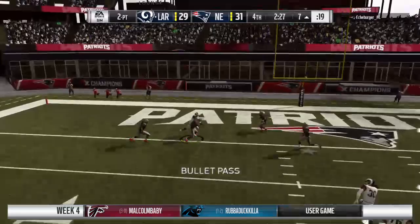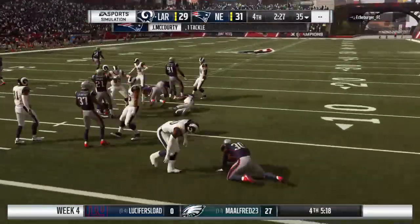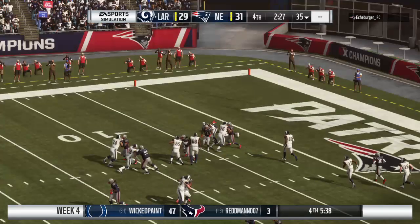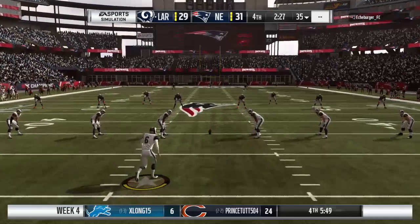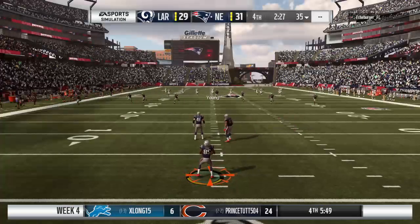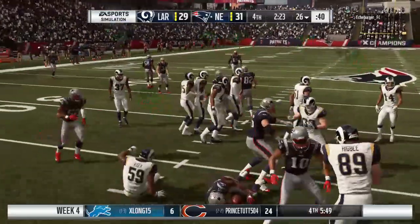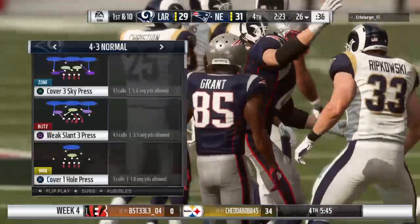Here's Goff, and it's intercepted at the goal line, picked off by Jason McCourty. And a big turnover there as his guys will get the football back. So the lead shaved to 2 now as the kickoff is away. The return man is Grant, and he'll get it up to about the 26-yard line, just across the 25. And now out come the Patriots.